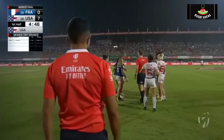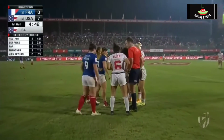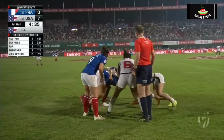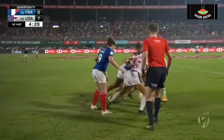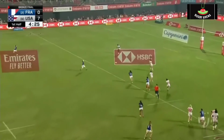Let's go, girls. Christy Kirsch there, hitting ball and all, and she dislodges it. Well, that's some indication of where the tries come from USA. And restart and set piece dominating. Let's see if they can get something off this scrum here. Oh, total domination by France at the scrum.